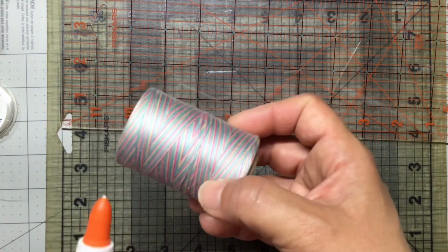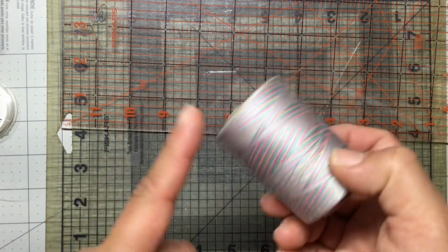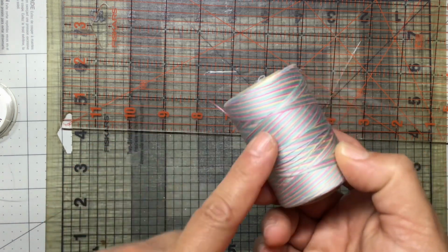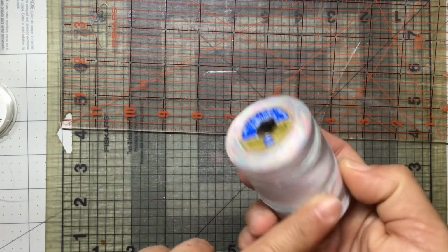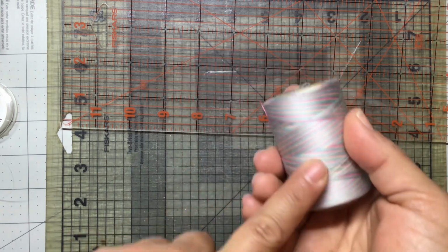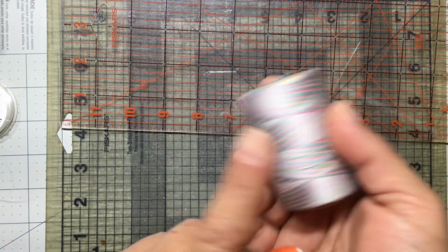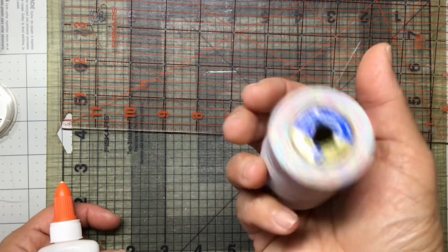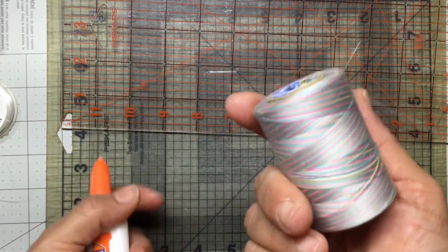For the signatures though, you could possibly use the plastic thread. I wouldn't. I like either polyester or cotton. I think this is cotton. And I only got this for crocheting. And I did crochet something, but then, you know, you have this languishing, and I like how it's variegated.